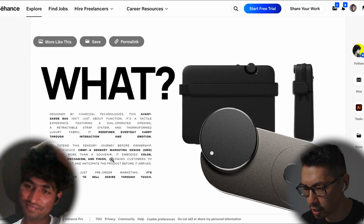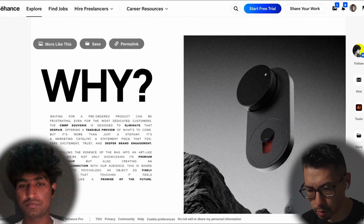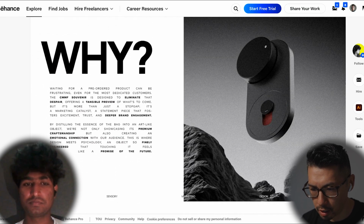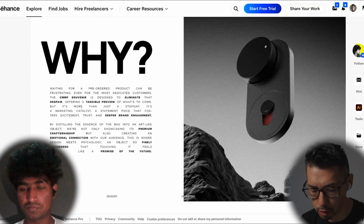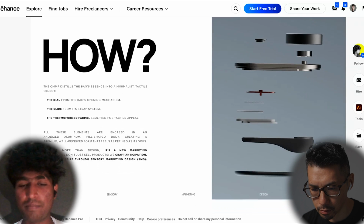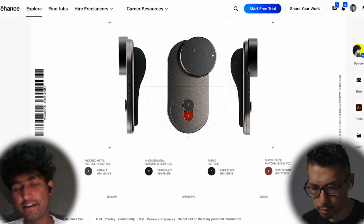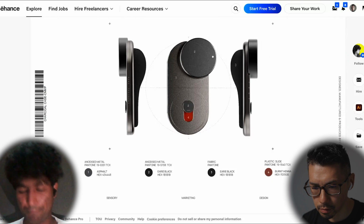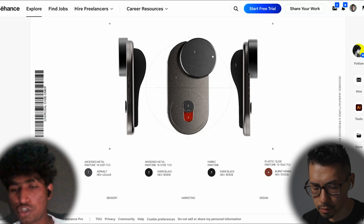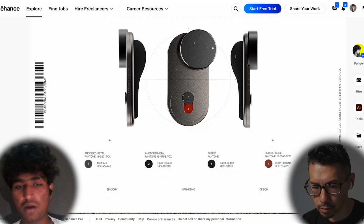But for somebody who's just flipping through your portfolio really quickly, not spending time to read every single piece, what is this portfolio piece? What is this product for? We were building a one-of-a-kind bag where the bag didn't have a zip but had a dial to open it, and it had a retractable strap mechanism, and it was reinforced with a shell and had a luxurious fabric wrapped around it.